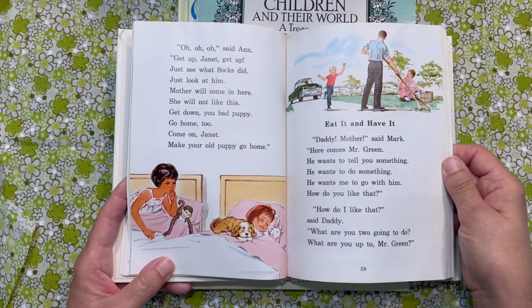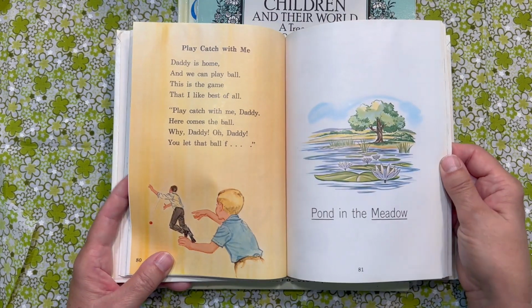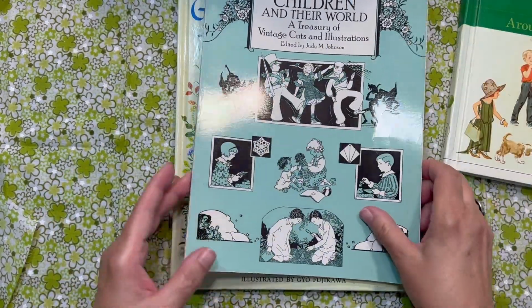But the illustrations are good. And they're that kind of fun 60s vibe and look. Oh, those are cute with the little teddy bears. So that was a good find.